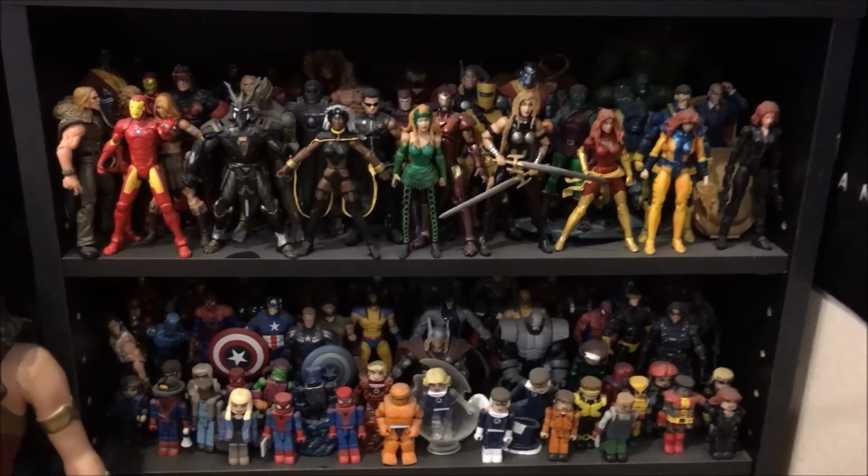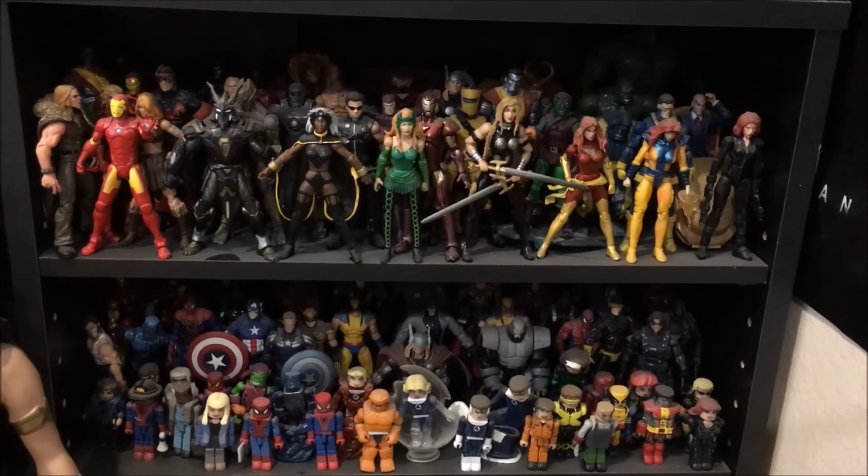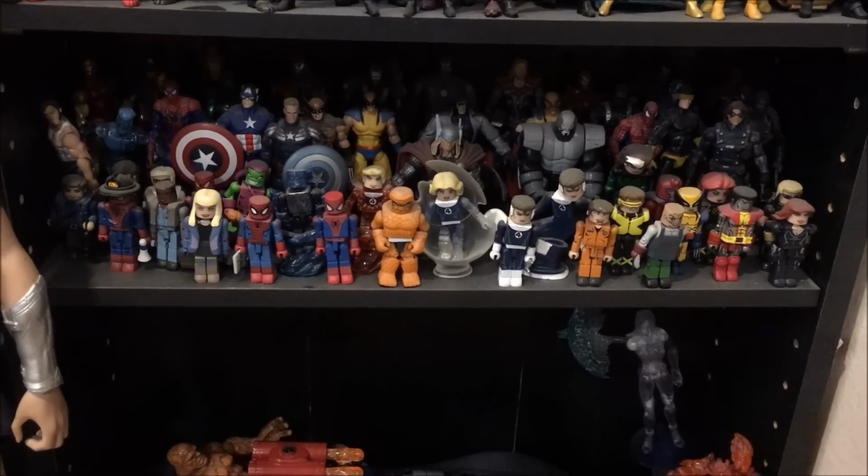Remember that used to be a thing? Those little 3-inch figures. I know they still sell them, but who buys them, you know? I haven't seen anyone buying these days. And then you got Minimates in the front. You got more Marvel Universe figures, so that's cool.